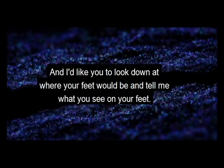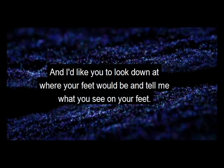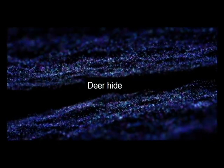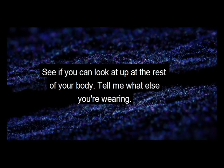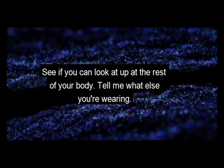And I'd like you to look down at where your feet would be and tell me what you see on your feet. Boots. What are they made out of? Deer hide. What color are they? Tan. And how are they strapped? They're laced. See if you can look up at the rest of your body. Tell me what else you're wearing.